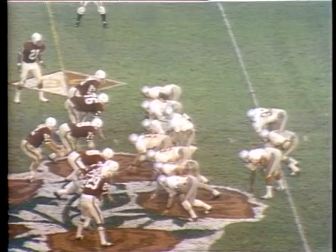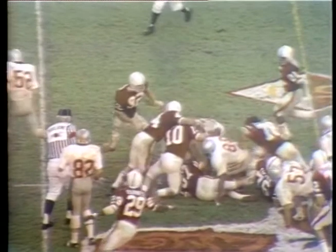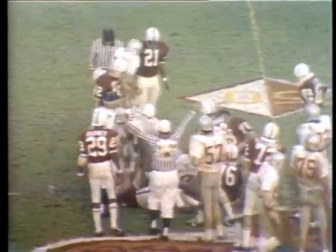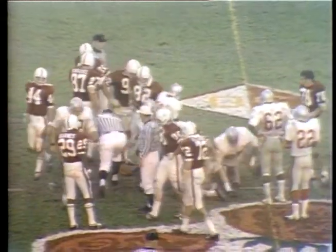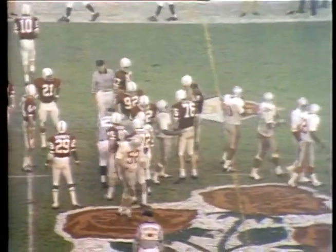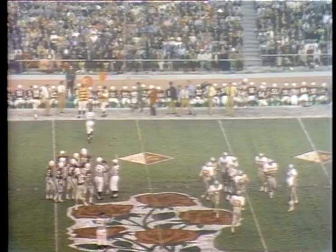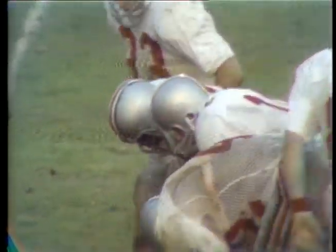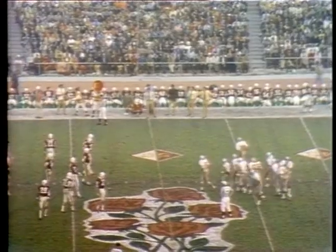Third down and a yard to go. Brockington, a first down to the Stanford 47. Ron Cagle on the tackle. Ohio State now has converted 7 out of 14 third down situations. Stanford 2 out of 7.